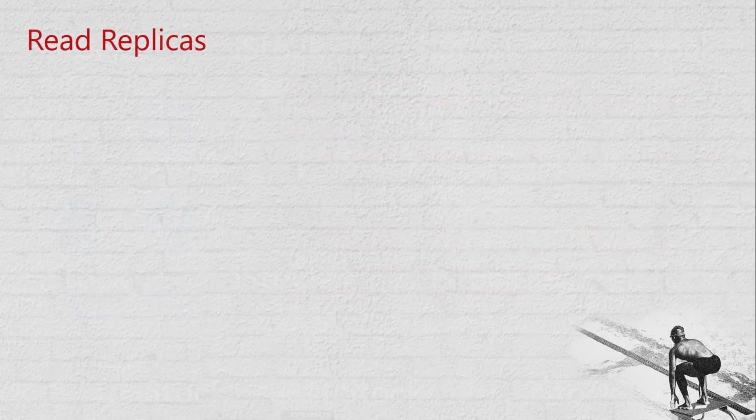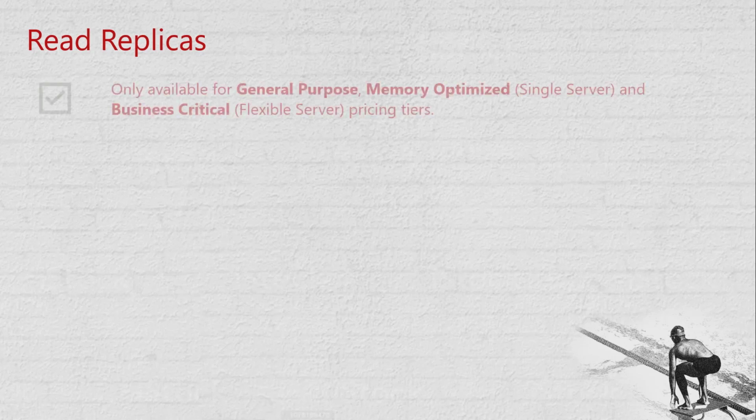Now let us look at some of the considerations and best practices around read replicas for Azure Database for MySQL. So today read replicas are only available for certain compute tiers in case of Azure Database for MySQL, such as general purpose and memory optimized in case of single server, and business critical in case of flexible server compute tiers.